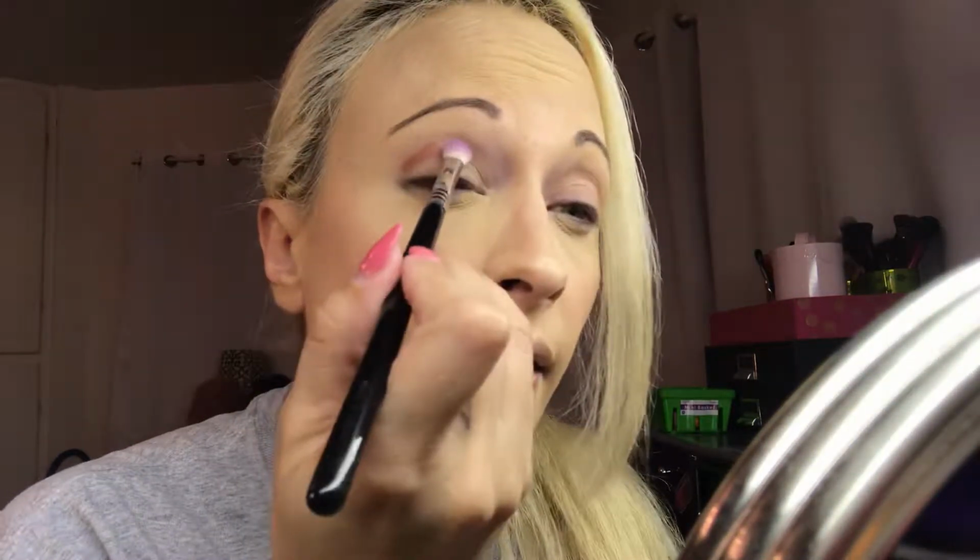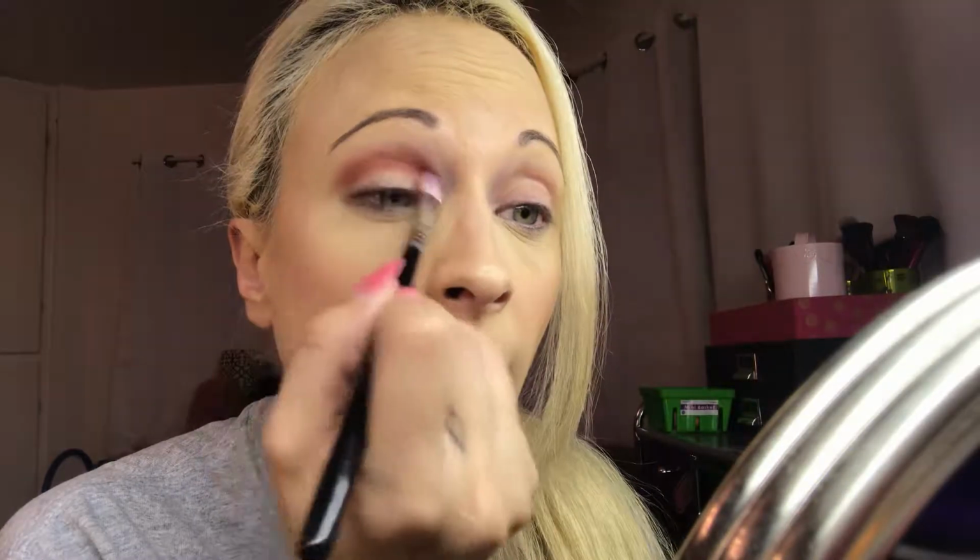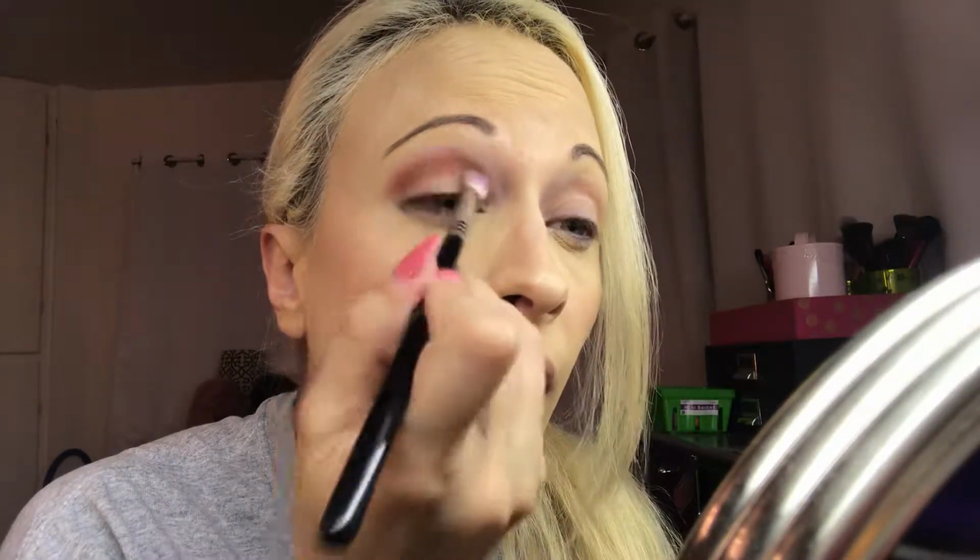I will admit I'm kind of an eyeshadow snob. I kind of have fallen down the luxury eyeshadow rabbit hole, and it's really hard to come back from because I feel like drugstore just does not compare to high-end shadow. Not to say that there's not good drugstore eyeshadow out there, because there is, but it's hard for me to use stuff that's not as pigmented when I have so much stuff that is, if that makes sense. I'm just going to go back in. So far this isn't bad, actually. I'm surprised. Like I said, I didn't have super high expectations for this.